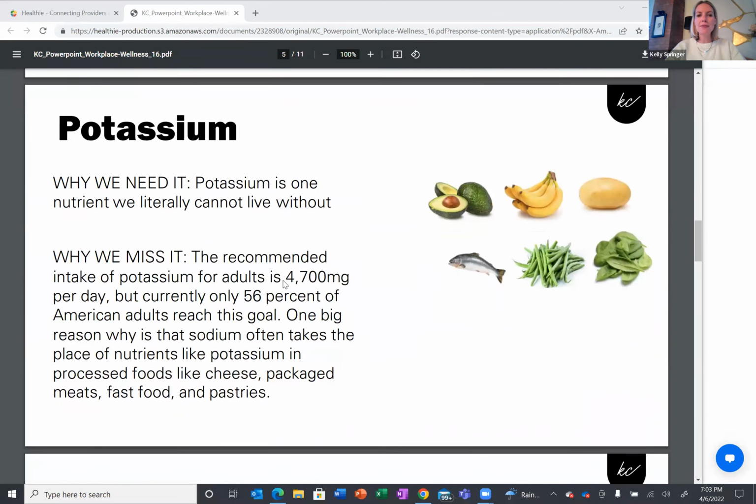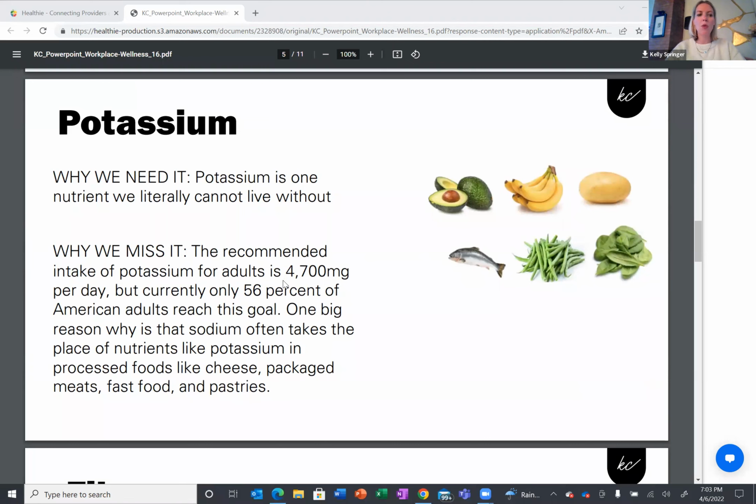All right, so let's get into potassium. What is potassium? Why do we need it? Why are we missing it? So why we need it is potassium is one of the nutrients we literally cannot live without. And as you can see here, you get it from avocados, bananas. Potatoes are actually really high in potassium. Something not listed here also is tomatoes. Tomatoes are really high in potassium. Our dairy products are high in potassium. So lots of different ways you can get it in. Also fish, green beans, spinach, lots of ways we can get in potassium naturally.